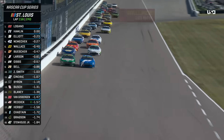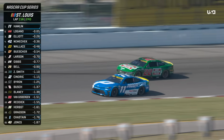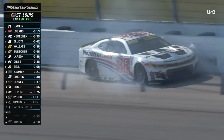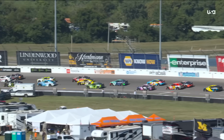Chase Elliott is in the mix too, but look at Hamlin. Hamlin's trying to roll the middle. He does it. Oh, we're wrecking. It's Shane Van Gisbergen and the WeatherTech Chevrolet. Get it rolling here if you can. And here he is. He's flanked by a couple of 2311 cars.